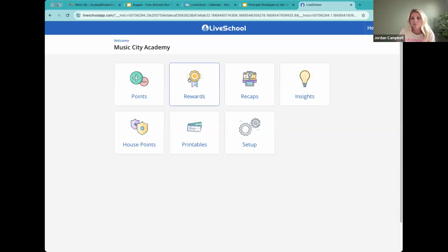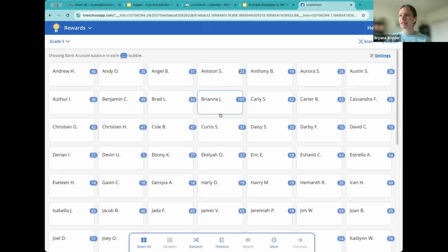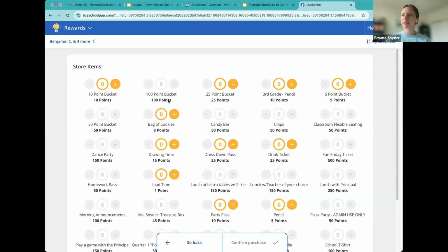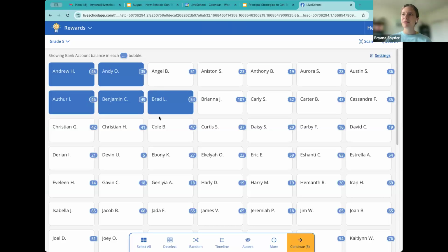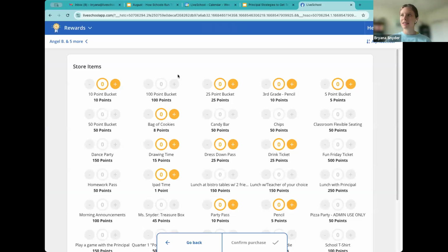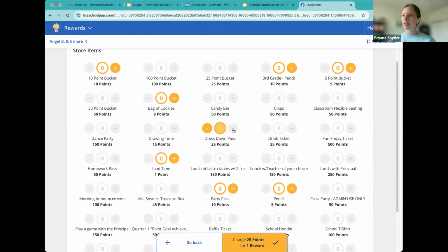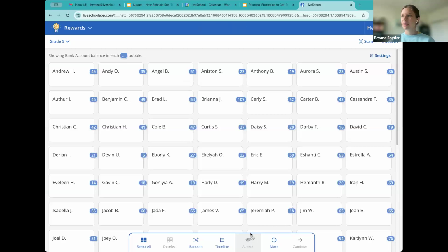Yes. Cool. So in terms of rewards, I'm going into the rewards store. Next to every student's name is their balance in terms of points. I'm then going to select, and I can do multiple students at once if I want, and then I double click. Sorry, that was kind of behind the scenes, but double clicking takes you into the store items. Your store items might look a little different than mine because you do customize this here, but then you would select the item and it will automatically deduct.